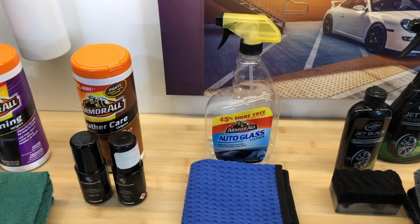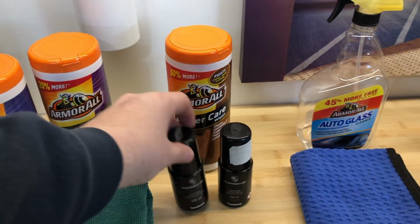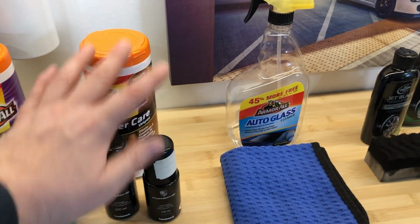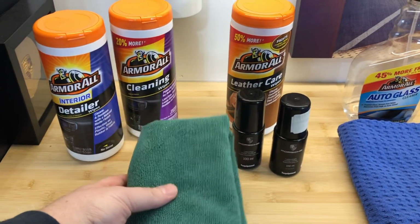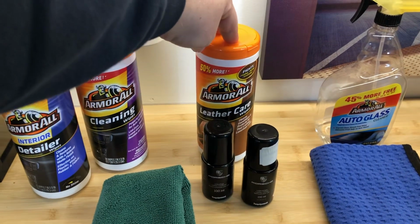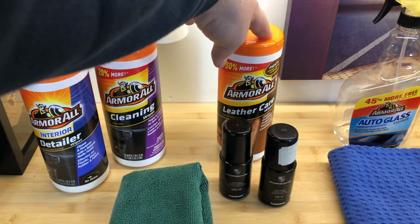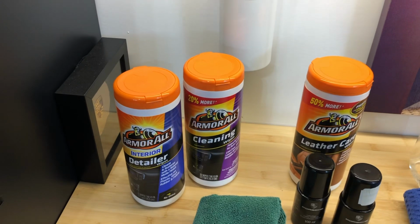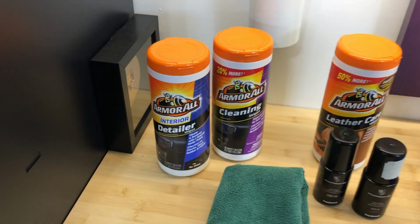On the glass, just basic Armor All auto glass cleaner. On the interior, I've got the Porsche OEM leather conditioner and leather cleaner, which I put a little bit on these interior microfiber towels, and I can clean the leather down first and then condition it. I usually keep these in the trunk in case I need to quickly grab a wipe if I spill something, or if I'm going to a car show and just want to quickly wipe down the leather surfaces to make them shine, I'll do that.